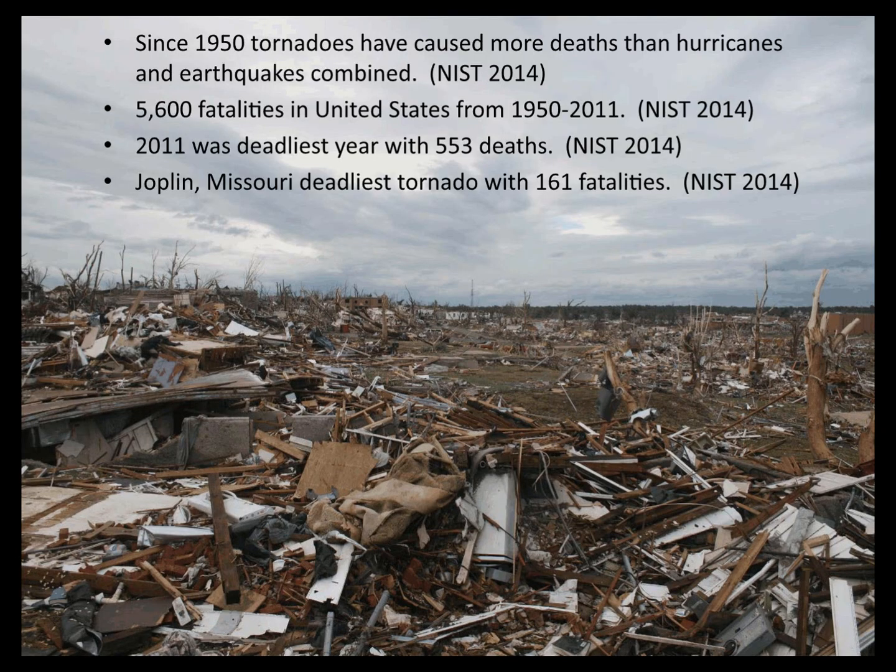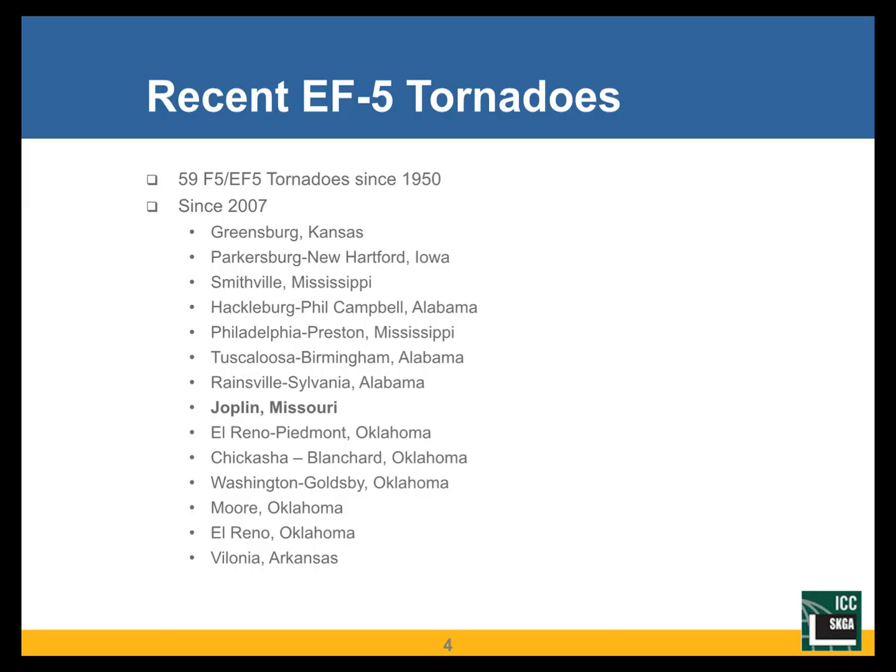The one thing we'll be talking about today is also the Joplin event, just because it's one of the deadliest tornadoes on record, and that hit back in May of 2011. It had 161 fatalities. That year also we had 553 deaths due to tornadoes. And since 1950, we've had over 5,600. That number, I think, when you add in the last 9 years, is closer to 6,000 now. They officially started keeping records of all the tornado data in 1950.